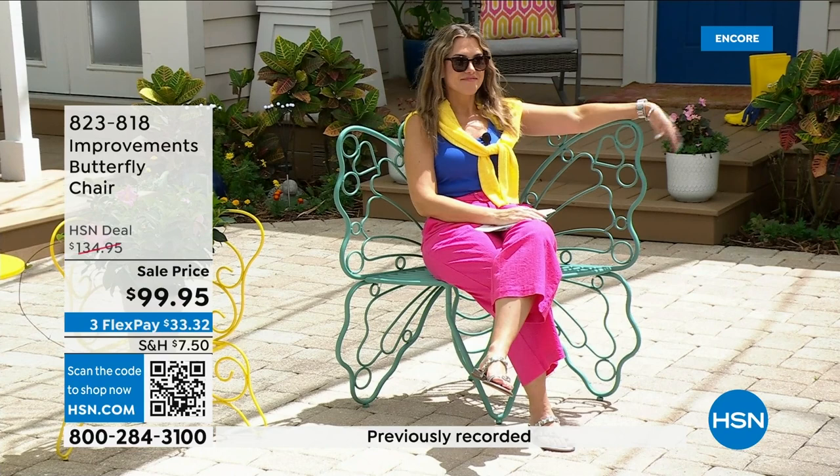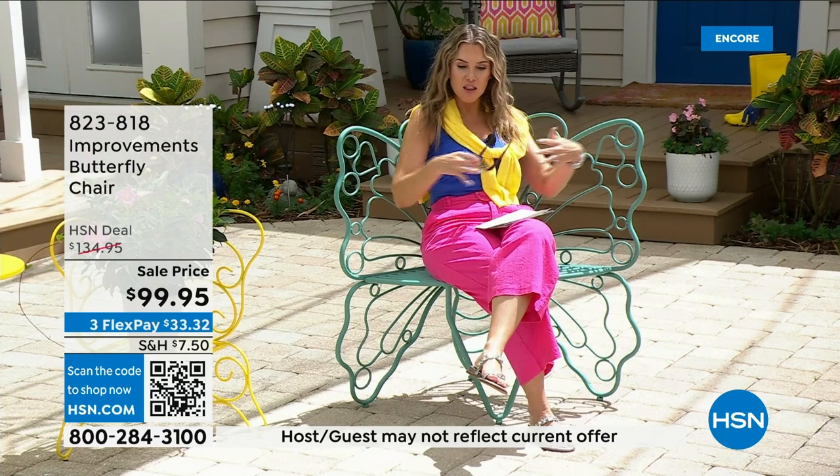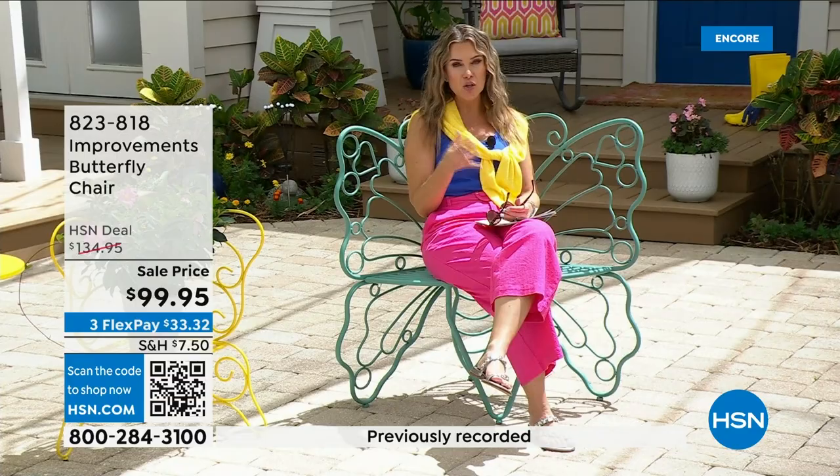You look amazing. You just look amazing. I feel like this chair should be thousands of dollars. The way of how comfortable it feels, I love the wingspan. If butterflies are something that are significant to you or someone in your life that you know, definitely pick this up for them. Today you're getting home for $33.32.